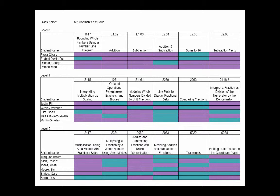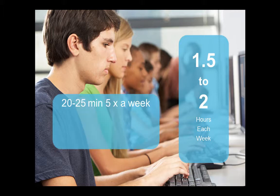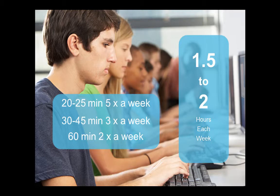So what kind of commitment does it take to get good results from Ascend Math? After all, you want to see improvement in your state test results. We recommend students work at least 1.5 to 2 hours each week on Ascend Math. This will move them through their skill gaps quickly, up into additional levels, gaining ground and doing better on their test results. Now, teachers have found several effective ways to split up this time.